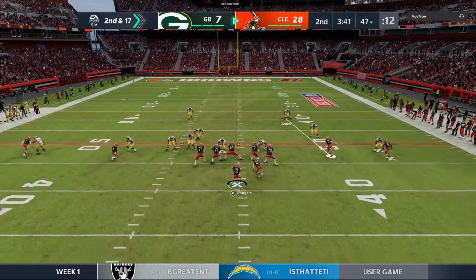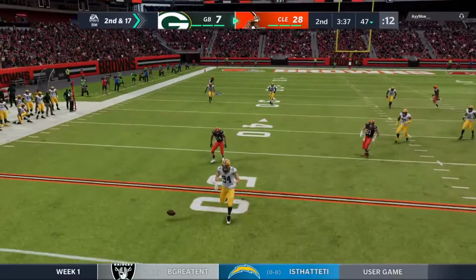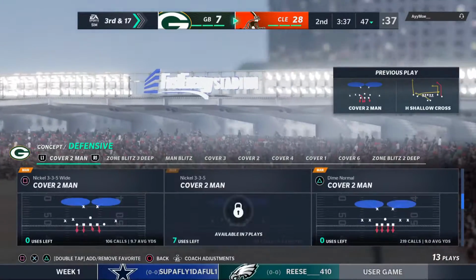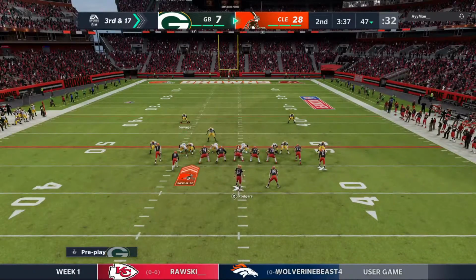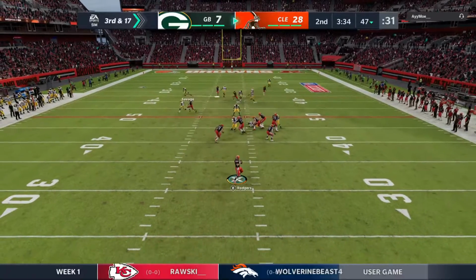17 yards to go on second down. They almost had it. The big D lineman nearly had an interception. Instead, it falls down incomplete. Down and 17. On third and long, it's Rodgers.